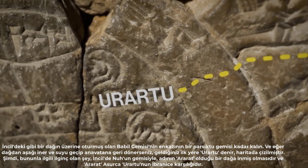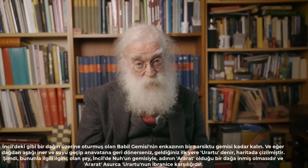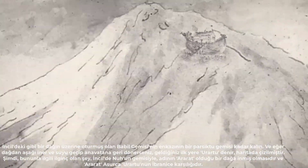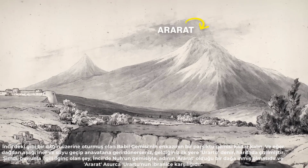the first place you come to is called Urartu. It's drawn on the map. Now the interesting thing about that is that in the Bible, Noah, in his ark, landed on a mountain where the name is Ararat, and Ararat is the Hebrew equivalent of the Assyrian Urartu.